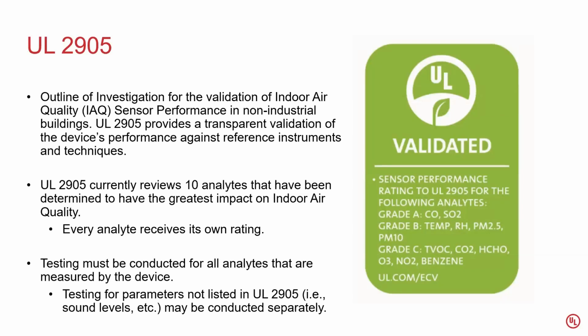It does have badges and a review process. It follows that 3-year timeline that we had discussed for 2998. It has 10 different analytes that we can determine to have the greatest impact on indoor air quality. And so you would have a grade based on which of those 10 are present in a specific sensor device. And this is for the manufacturers. This isn't something that we would do on site in a building once they've been installed.